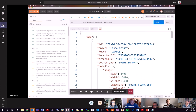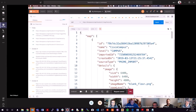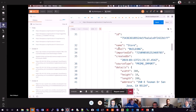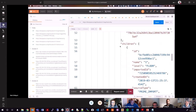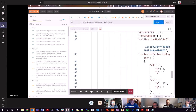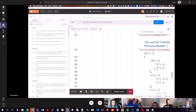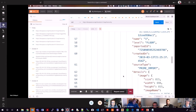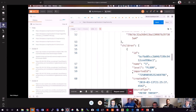And I get back the maps, the map hierarchy of this particular site that we're talking about. So this one has a Cisco campus at campus level. They have a building named Store. Not super interesting as far as building names are concerned. And then let's see here. We should have a floor at some point. Oh, there we go. Floor 1. So we have Cisco campus, Store, floor 1.